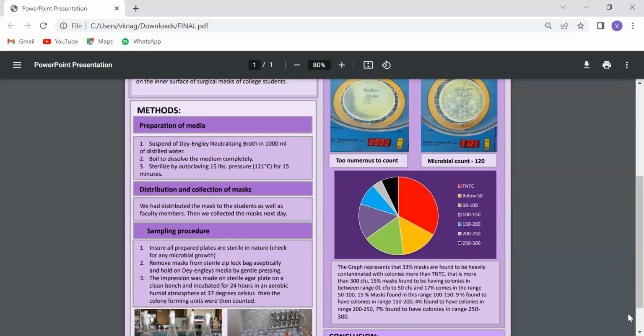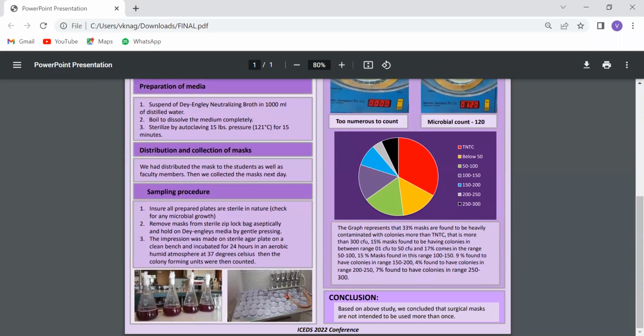15% of masks were found in the range of 100 to 150. 9% were found to have colonies in the range of 150 to 200. 4% were found to have colonies in the range of 250 CFU to 300 CFU respectively. Therefore, based on the results of the present study, we conclude that surgical masks are a potential source of bacterial shedding.